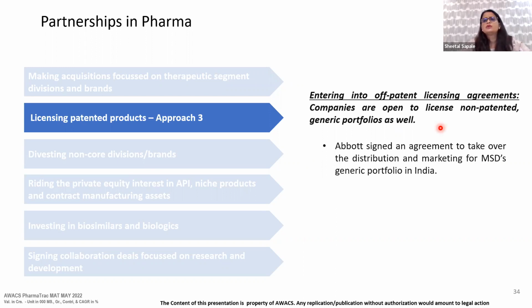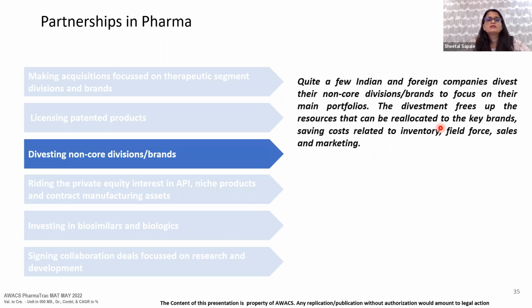Abbott has signed an agreement to take over the distribution and marketing for MSD's generic portfolio in India. This is one example. The next approach for partnerships is divesting in non-core divisions or brands. A good number of Indian and foreign companies divest their non-core divisions to focus on their main portfolios.